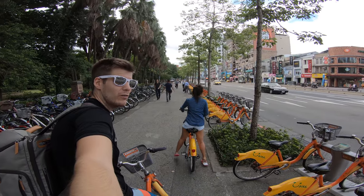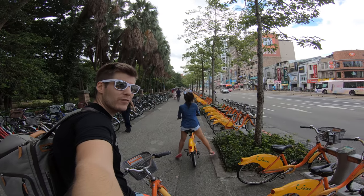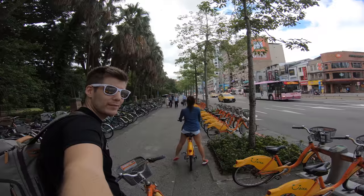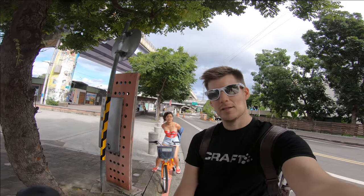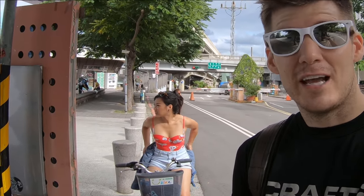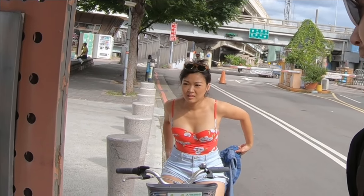We're gonna get out from the Taipei traffic. And then once we're back at the riverside, I'm gonna see if I'll be able to give you guys an update. Okay, so after a quick 5 minutes, not that interesting bike ride, we're officially at the riverside. And this is where our journey begins.